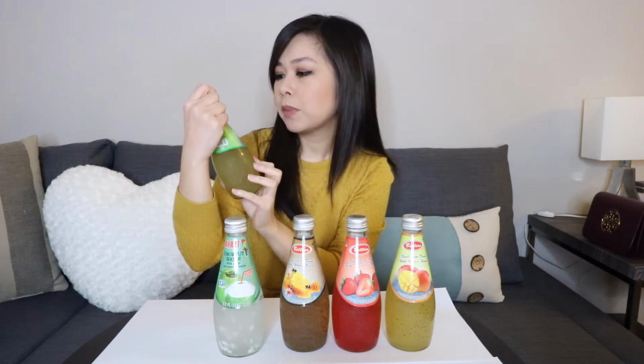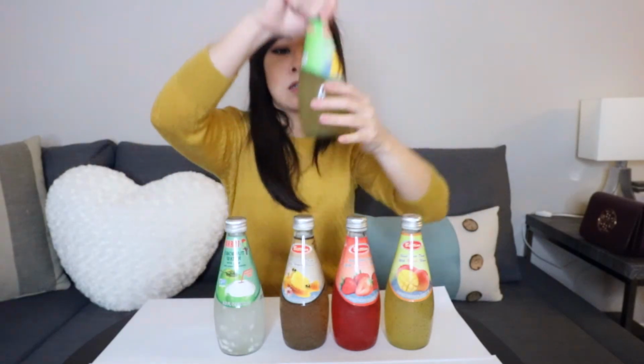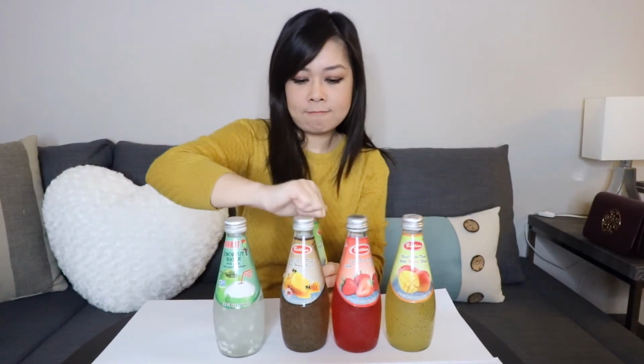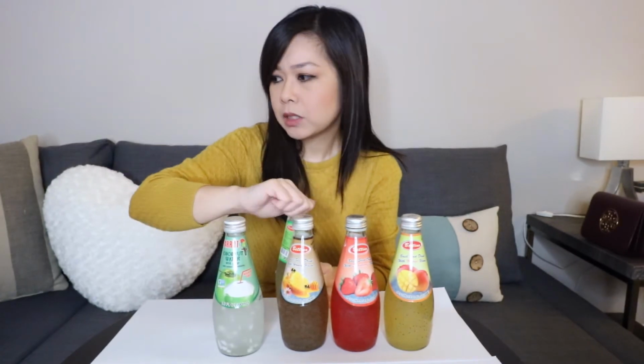Ooh. Let me skip on over to this one. This one is a basil seed drink with pineapple flavor. Too bad. Still pretty sweet. I think all of these drinks are pretty sweet. Yeah, they definitely need to be diluted in some ice water for a little bit.